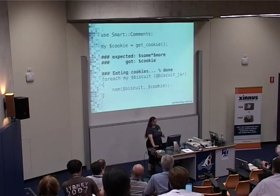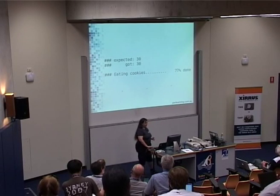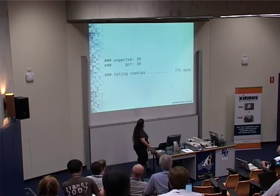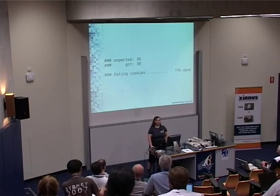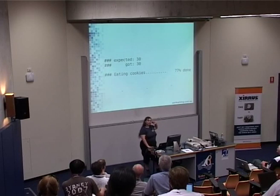And if I ran this code, about 70% of the way through the loop, I would get this. Expected 30, got 30, eating cookies, dot, dot, dot, dot, dot, and I'd get more dots as time went on, 77% done. So your comments can be smart. And then when your code is ready, you just comment out the smart comments, and they're useful comments that people can read later.